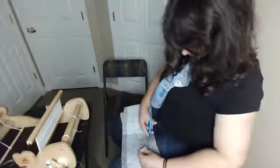Then I take the scissors and I cut all of these tails off, and they kind of just fall back into the fabric. Then I wash it and dry it, and it's ready to go. But that's the entire process of making a scarf.